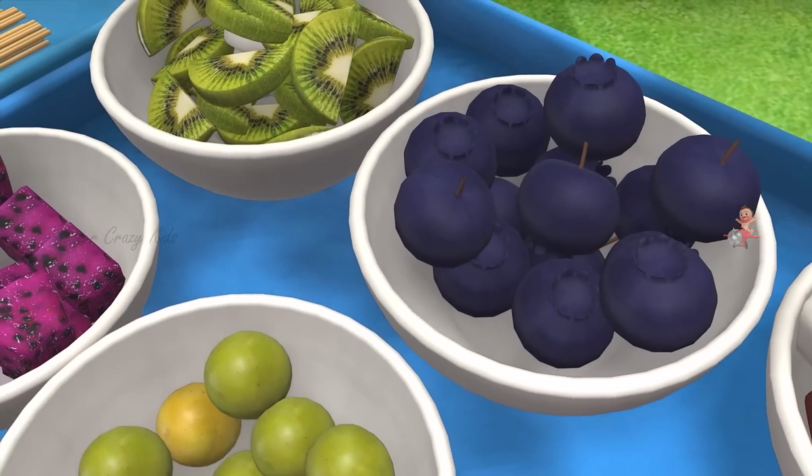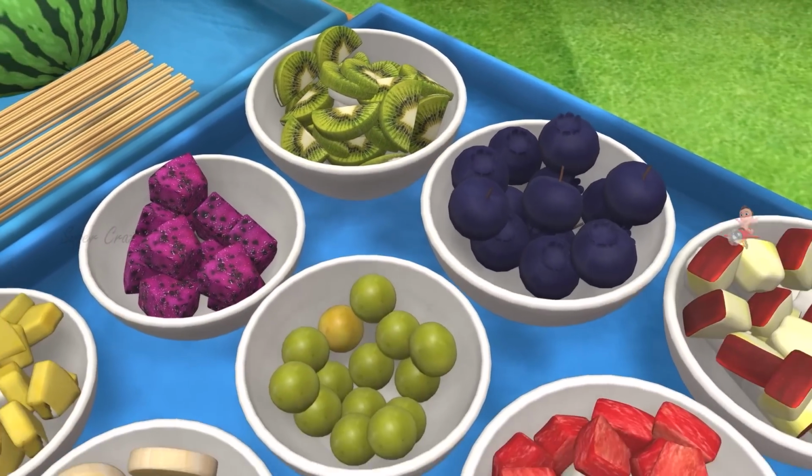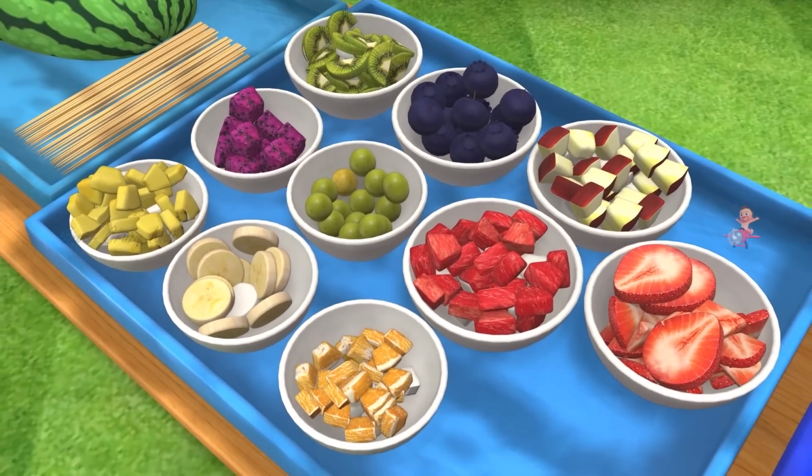Look at this fruit. Yummy! So tasty and healthy.